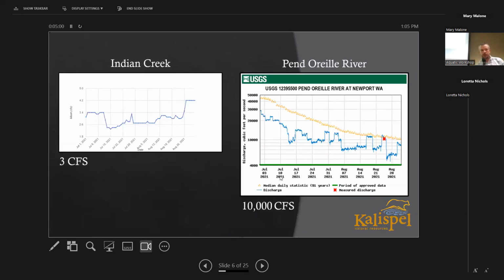What's the big deal? If we look at it from a scale issue, Indian Creek, which is one of our sites that I'll talk about in just a second, in the summertime has a flow of about 3 CFS, or 3 cubic feet per second, which is just a way to measure how much water is moving, as opposed to the Pend Oreille at the same time frame, which is 10,000 or more CFS. So really cold water, but as soon as it hits this giant river or reservoir, it just dissipates, and it's of very little use to these fish because it just disappears pretty much.